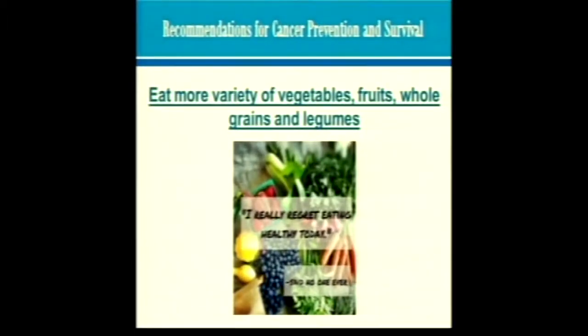All right, the next thing we do for cancer risk reduction: grains, veggies, fruits, legumes. So who has great ideas that they want to share with the group on this? What's your best way to eat fruits and veggies?